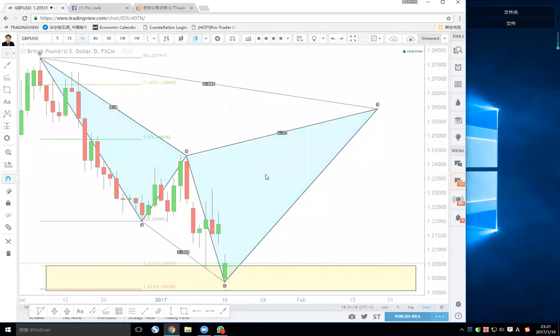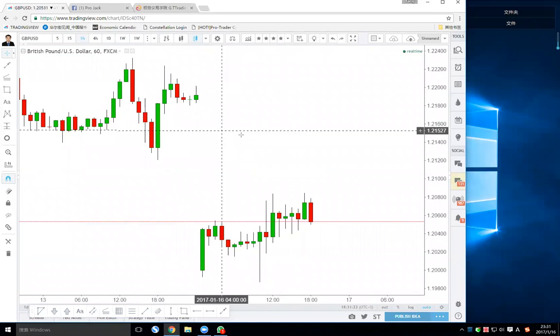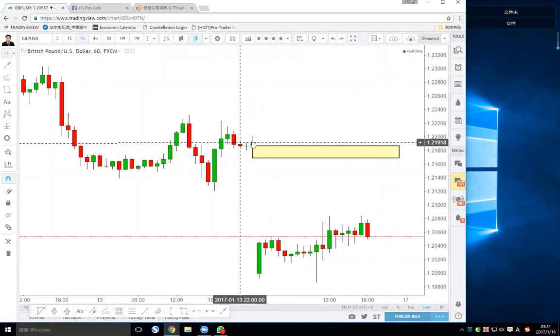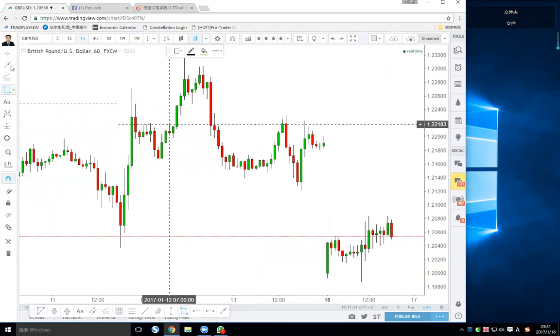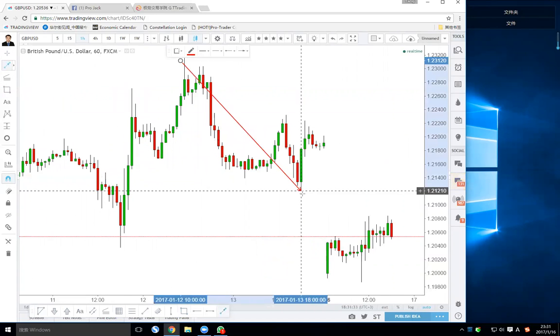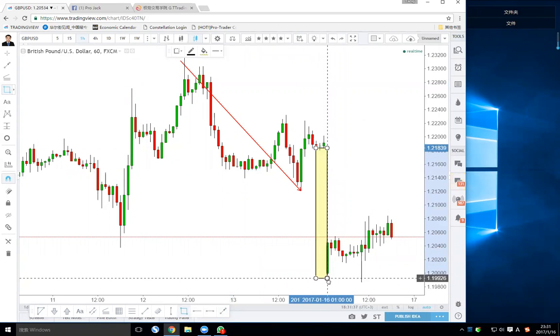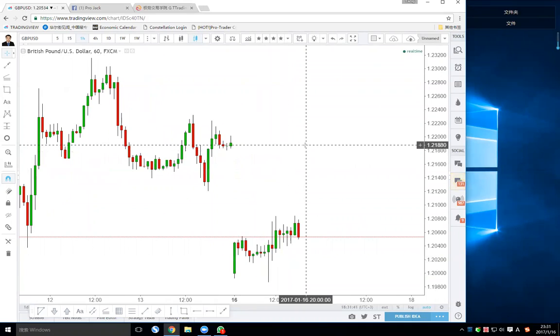So going back to the 1 hour chart, what do we have? We have a very nice pin bar here. It may fill the gap, because this is a novice gap: previously the sterling was moving down and gapped down so much. A novice gap will normally be filled, all right.